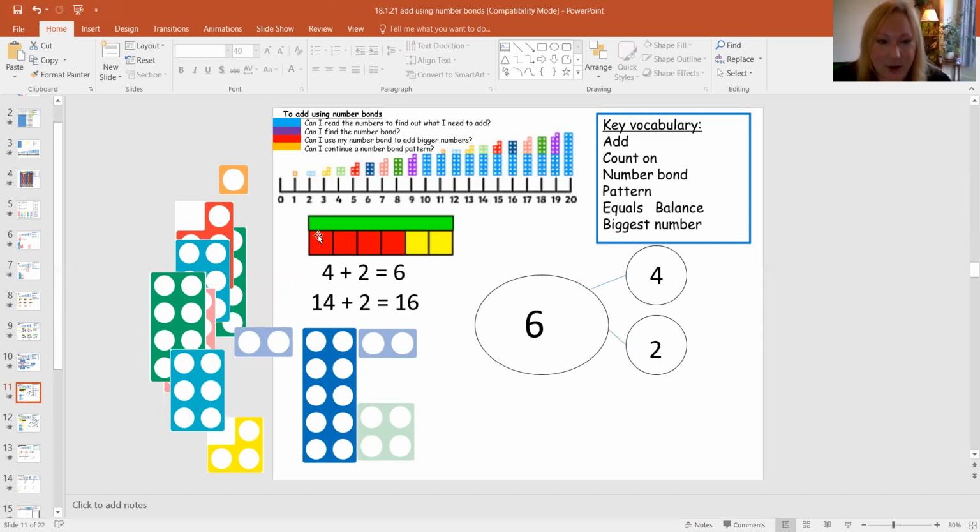So here is my whole part-part model. Here's another one. And I've got Numicon, that's a lot going on. Okay, let's have a look at this. How many reds are there? 1, 2, 3, 4, 4. So my first part is 4. My other part, the yellow part, 1, 2, was 2. Part 2. And I can see that 4 add 2 equals 1, 2, 3, 4, 5, 6. Or I could just say 4, 5, 6, 6. So my whole was 6.